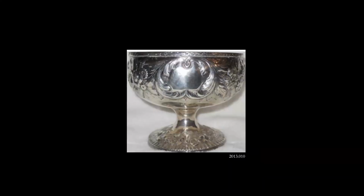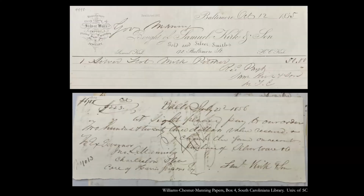And here's a waste bowl from a larger tea service by Baltimore silversmith Samuel Kirk. This is actually the only piece we have in the collection of what was presumably a larger family tea service. While John and Susan relied on Hayden and Gregg in Charleston, receipts and extant pieces suggest that Sally Bland Manning preferred Samuel Kirk of Baltimore for her silver.